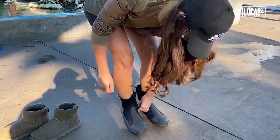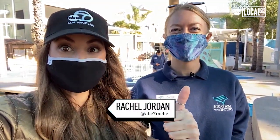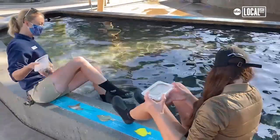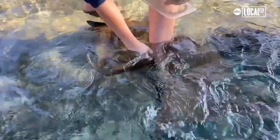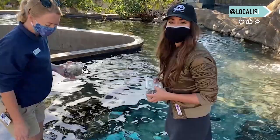We have our water shoes on. We are about to feed and pet and get in the water with some rays. My favorite part about the shark and ray encounter is actually getting into the water and getting that experience with our cownose rays. They're by far the most excited about being near our guests. They'll swim up to you. They're really splashy and inquisitive and super sweet as well. They're touching me. Nothing to be scared of.